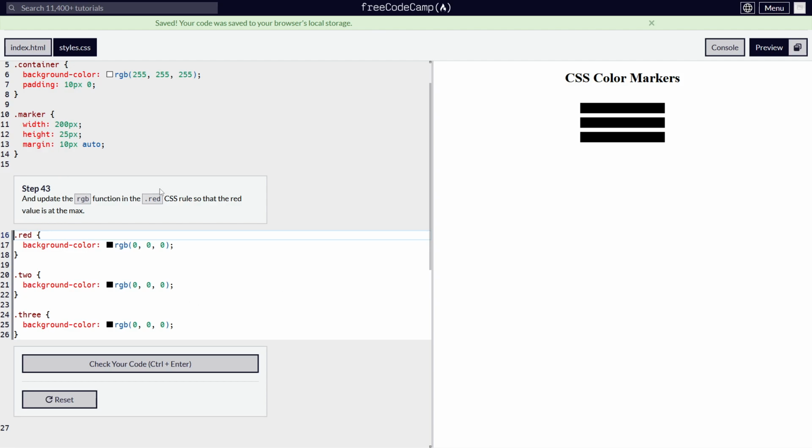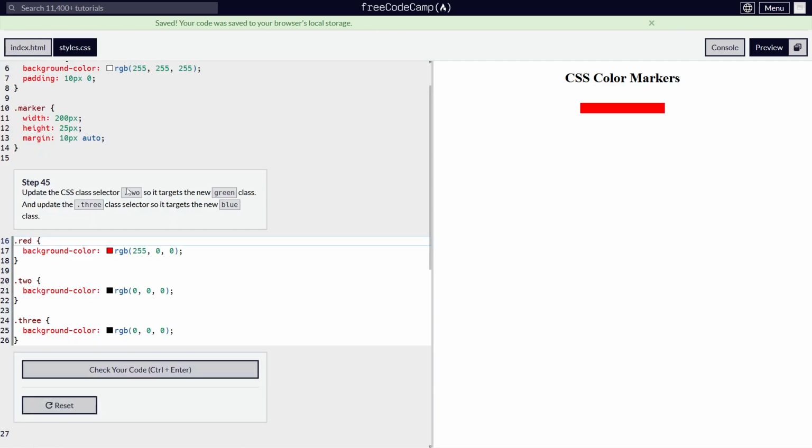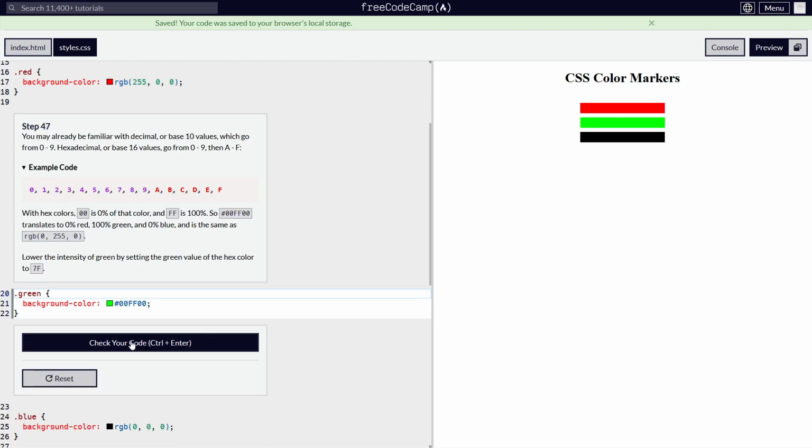Okay, update the RGB function in the red CSS rule so that the red value is at the max. Change class 2 to green in the second marker div and class 3 to blue in the third marker div. Oh, yep. Green, blue. Update the CSS class selector to .2. Okay, let's make this green. Let's make this blue instead. Then it's gonna ask us to fix it. Bang. I'm not even reading. I just know what it's gonna be.